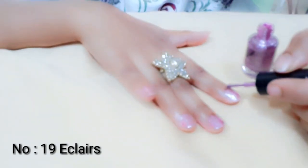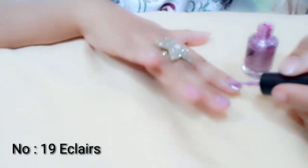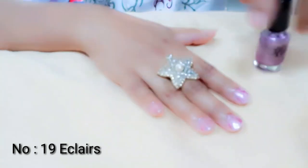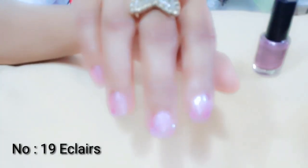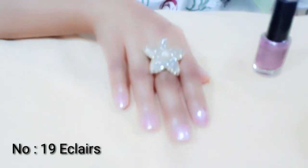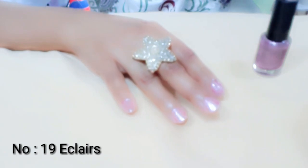This shade is Eclairs, which comes in a purple shade, but this is also transparent. So in one application it looks transparent, but shining. The particles are there with a little hint of purple.